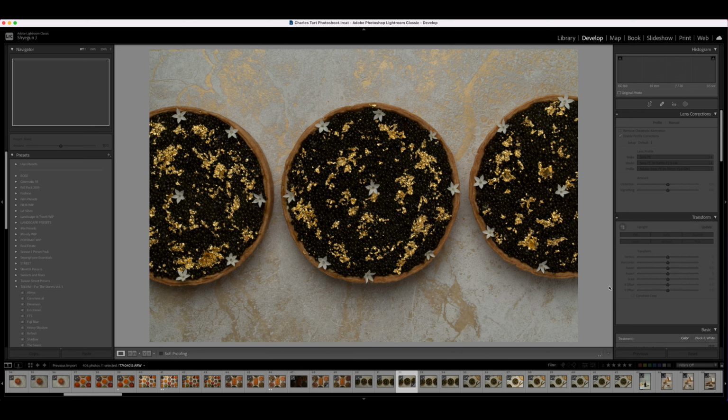Now, one of the main things the client requested was overhead shots of each tart, so I knew I would need to use a C-stand to mount my camera in the overhead position, and I also brought a tethering cable which connected to my computer, and this will allow me to compose my photos and allow me to actually change any camera settings and take photos directly from my computer.